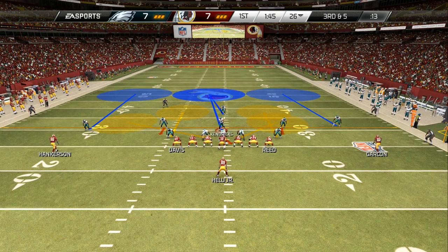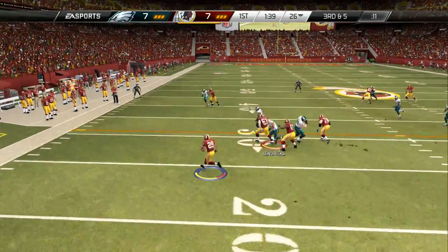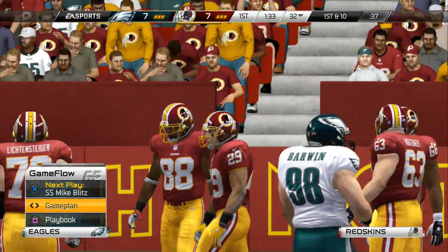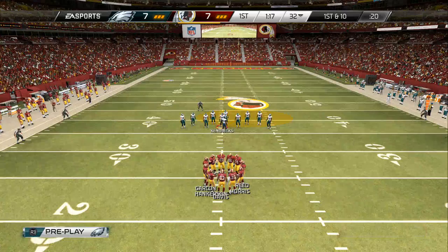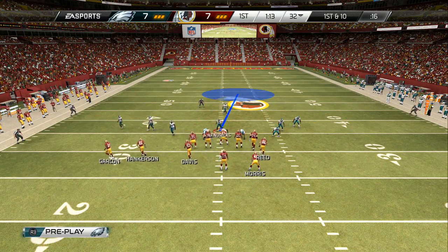RG3 has it under center. Third and 5. This is a screen play all the way. He'll be brought down, but not before picking up the first down. Don't always have to throw the football pass to yard markers. That's another thing I hate to hear. This time, the offense throws it behind the yard markers on the screen pass. Good execution. They pick up a first down.